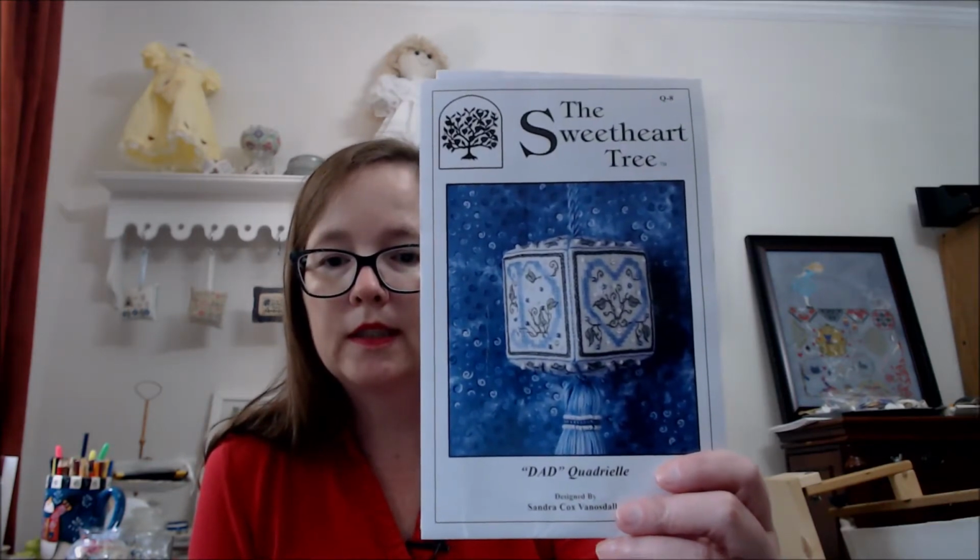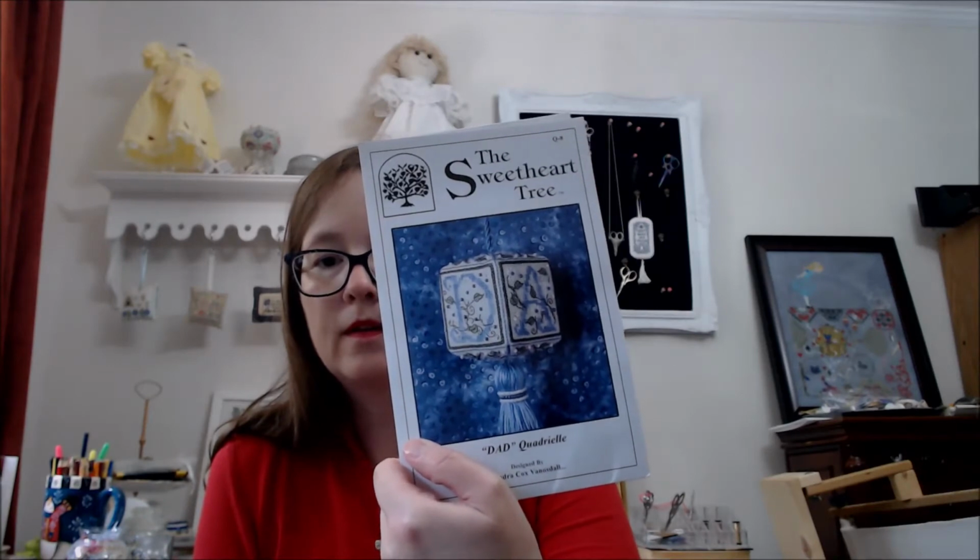The next project that I worked on a lot is the one that I worked on outside and at my lunch hours at work. And I'm trying to pull it out of the plastic here. And that is Sweetheart Tree's Dad Quadrille. There's the DNA and the D with the heart.